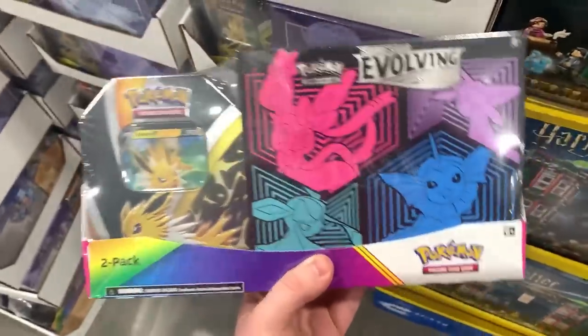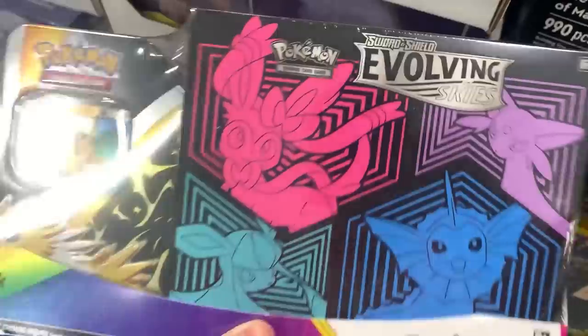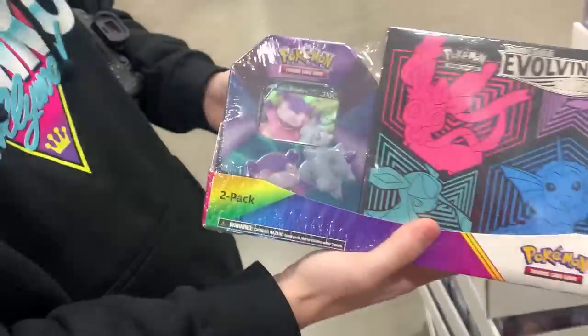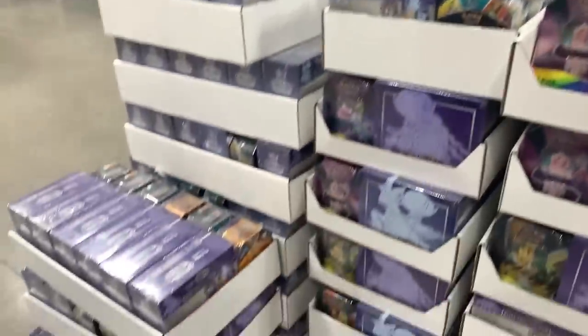All right, guys, so this is nuts. Check out what we just found. So it is an Evolving Skies ETB plus a tin, and there is a pallet of other ones here. Now, I think we actually got the last two of the Evolving Skies one. I have another one here that Tristan's holding on to. Two different tins. I think we're gonna pick both up today, but yeah, this is nuts.